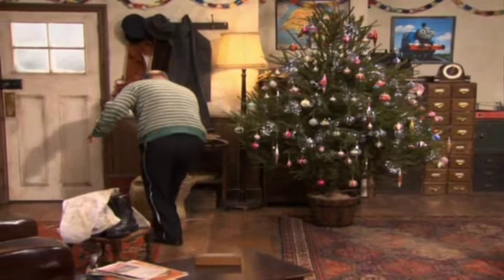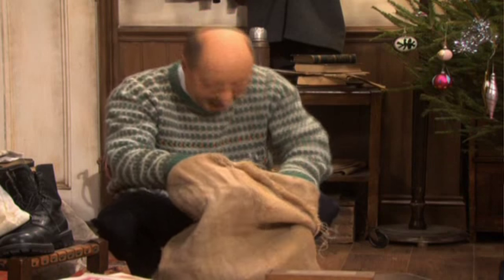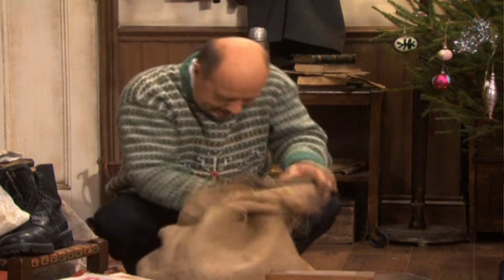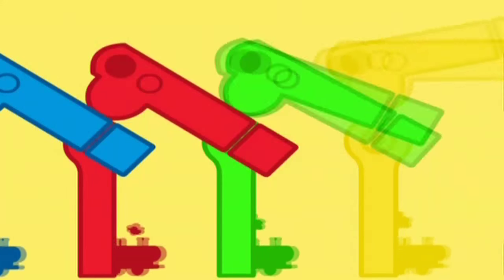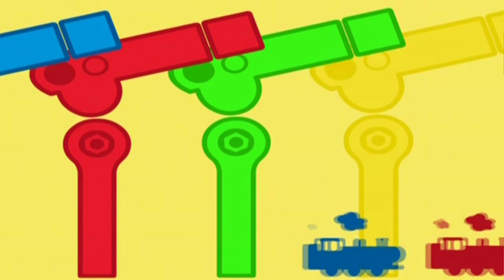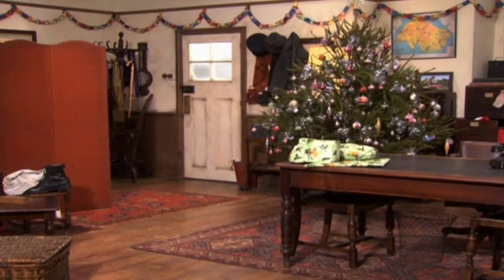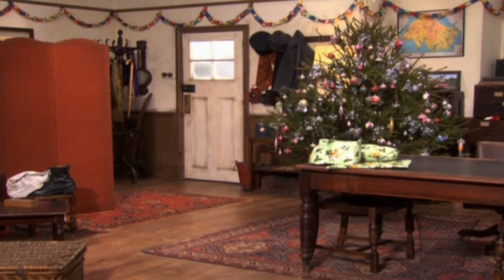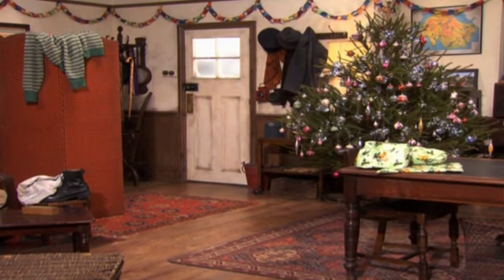Oh, what's this? Ah. Oh, yes, I think this must be it. I can't tell you why just yet, but I think this must be it. Oh, maybe I should try it on. Shall I? Yes, I think I will. Oh. Oh, yes, I think this must be it. It's just the costume to deliver presents to the children in. Shall I show you?